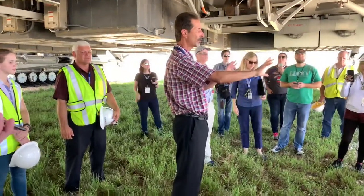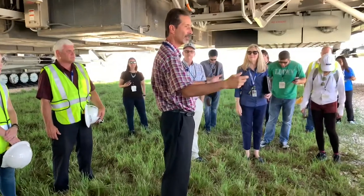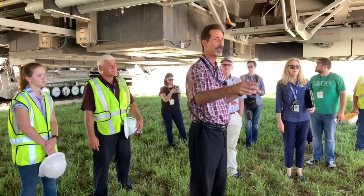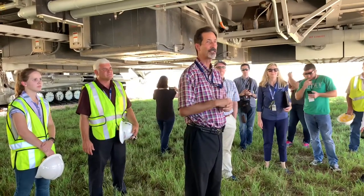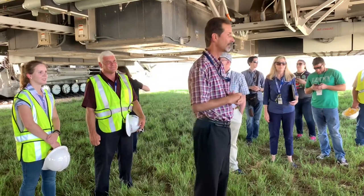Safety, real quick, okay? You're walking on a bunch of rocks here. You're standing in a bunch of grass. It's Florida. We have snakes. We have pigs. We have alligators, mosquitoes. Please don't trip. Don't run into anything. You can touch the crawler if you want. You can't hurt anything. It's really greasy. You can take all the pictures you want from down here.